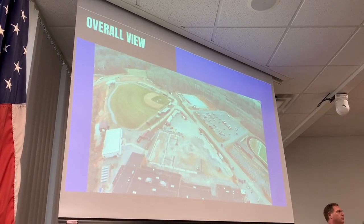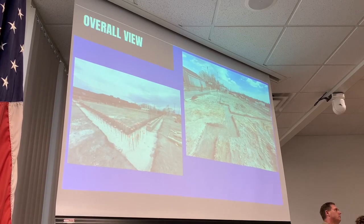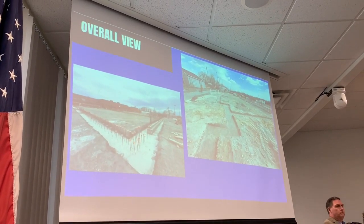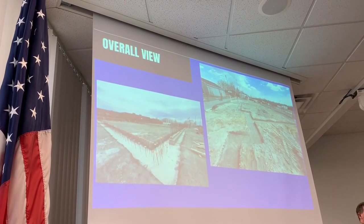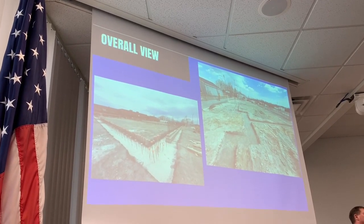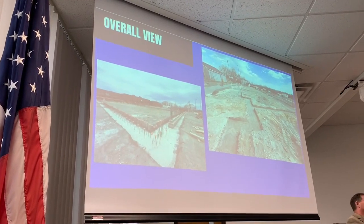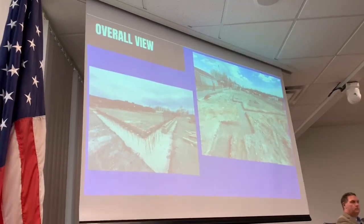Overall, the project is moving great. The footers around the auditorium part are 100% complete, so that whole aspect is done. Beginning next week, they'll actually start digging around the cafeteria footers as well. They've also dug all the footers up behind the existing gym area, coming from the coach's office gym area back toward the cafeteria of the school, and so we are progressing well on that.